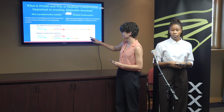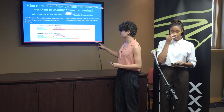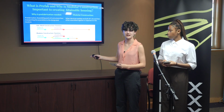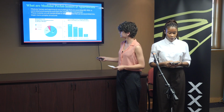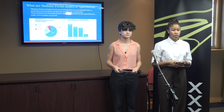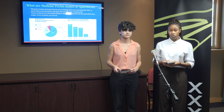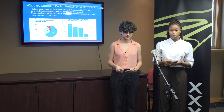on-site construction because during the site prep and foundation work, we are also doing factory and construction work, which in turn cuts down the on-site construction time, which then cuts down costs. Prefab homes and apartments are buildings that are assembled 80 to 90% in a controlled area as identical units that can be assembled into larger units and transported. Because the units are identical, it contributes to the lowering of project costs.